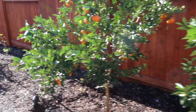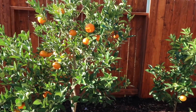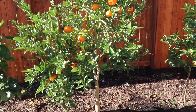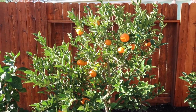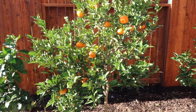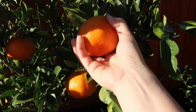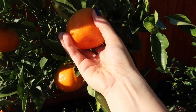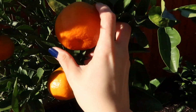Over here is my star as usual on my citrus side. Look at all my tangerines, and we've already started to eat them. I think we've harvested about 4 or 5 of them already, and it's still full. Let me get you a close-up here, so you can see the size of these tangerines. We're gonna harvest this one right now because I think it is ready.